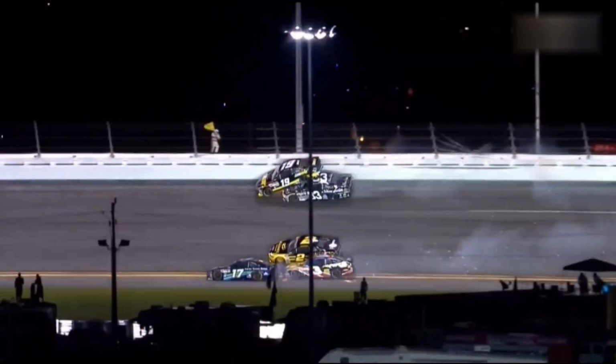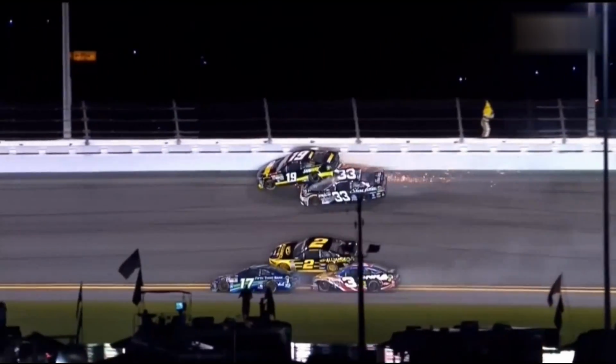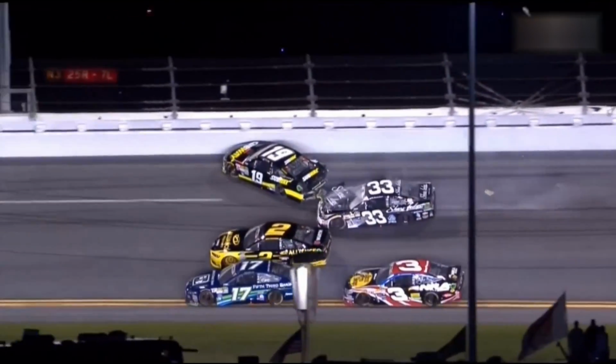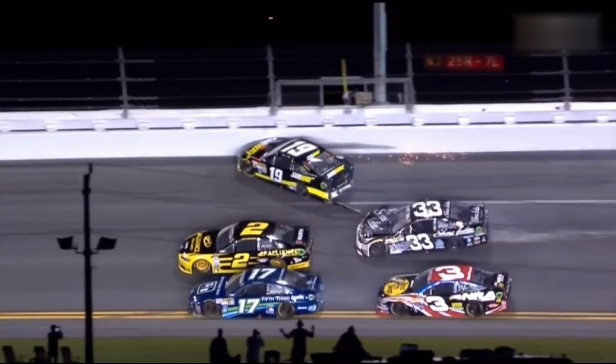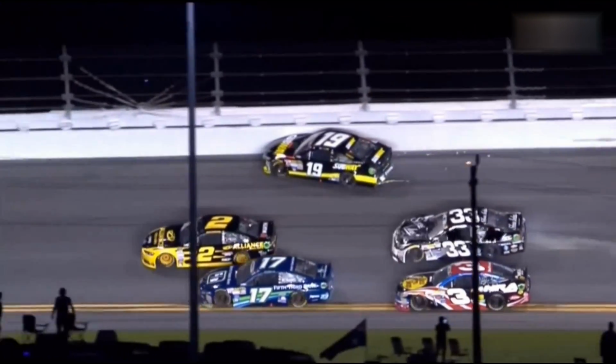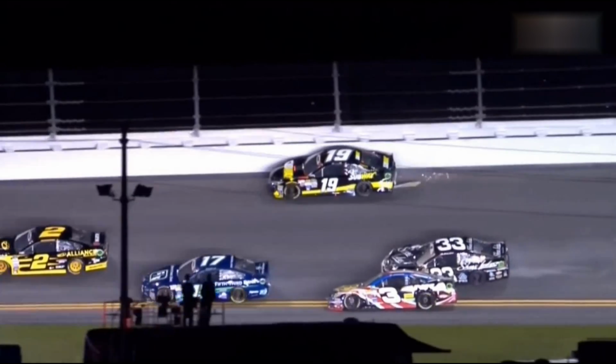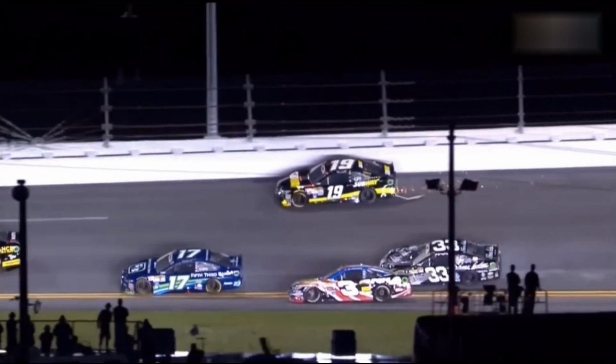Yeah, Brian Scott looked like he was going to be able to get through this clean. He was accelerating to try to get by the cars, but then up came Carl Edwards from the bottom of the track. There's nothing you can do in that situation. You know, he just was coming at such a high rate of speed. Really nothing Brian Scott could have done. Let's ride along with Carl.